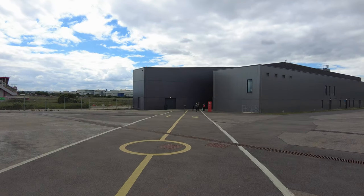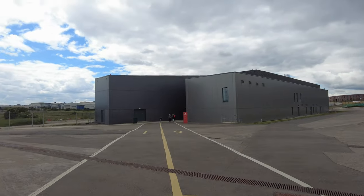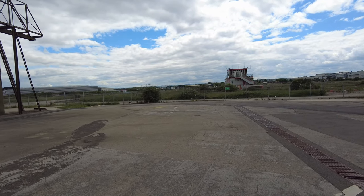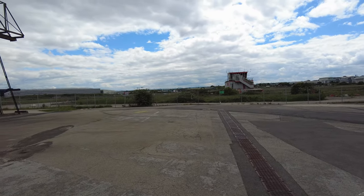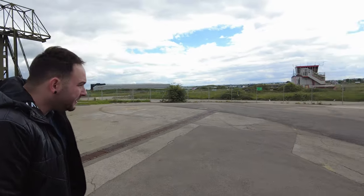We've eaten and we are now heading over to the Concorde. The old control car. That's the building that Concorde's in. That is what used to be Filton Airport. That used to be a runway that Concorde flew into. Because it couldn't land at Bristol because of the angle and it's not long enough. So it landed at Filton. And now it's in here.